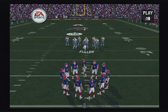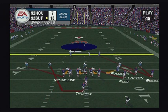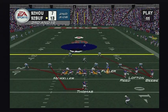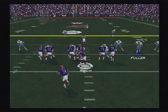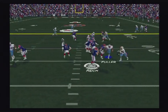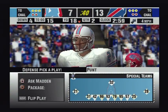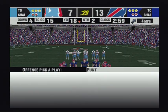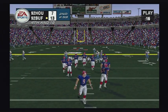Third and 15. Ball on their own 18. Here come the heat. On the call, fakes the handle. Slings it to the outside. He almost got to him for the sack. Getting pressure on the quarterback is the easiest way to disrupt a pass play. The defensive line should take full credit for that play.